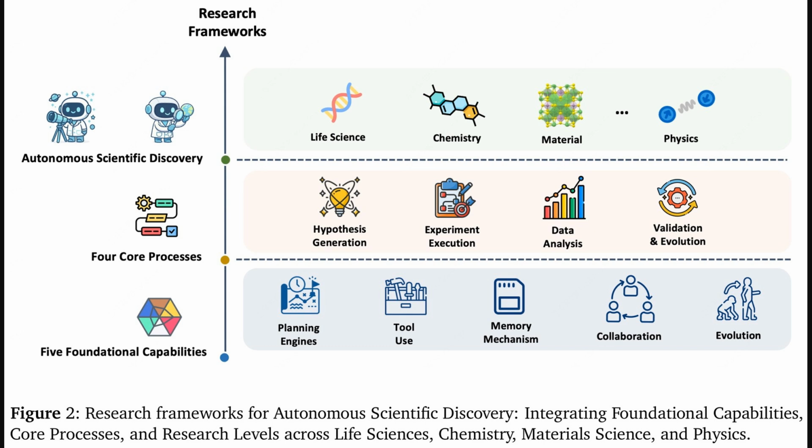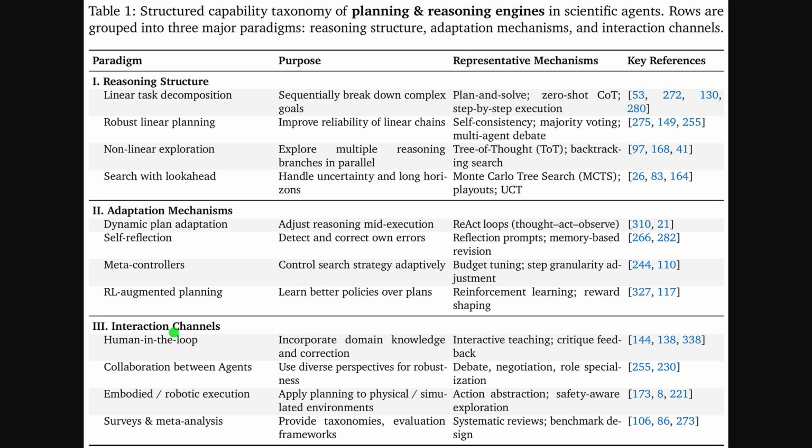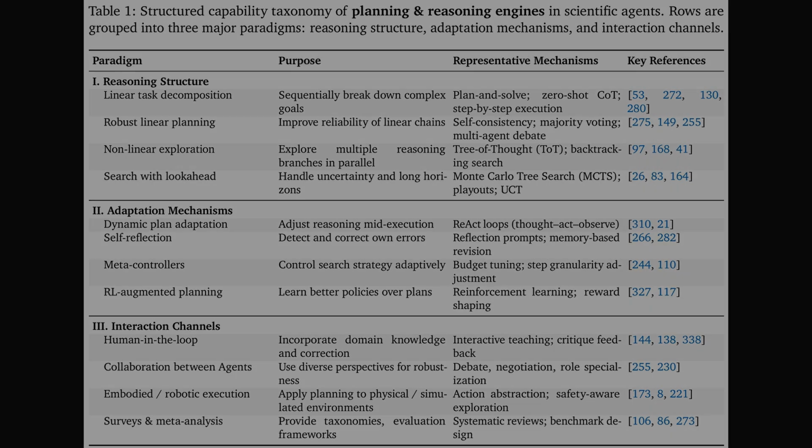Next, this table summarizes the planning and reasoning engine, organized into 3 paradigms that shape how agents think and adapt. The first block, reasoning structure, spans linear chains for step-by-step plans and non-linear exploration, like tree of thought and Monte Carlo tree search, which probe multiple futures. The second block, adaptation mechanisms, covers ReAct loops and self-reflection, so plans adjust mid-course. The third block, interaction channels, highlights human feedback, collaboration between agents, and robotic execution that grounds decisions in real experiments.